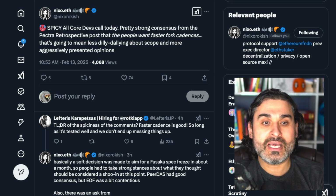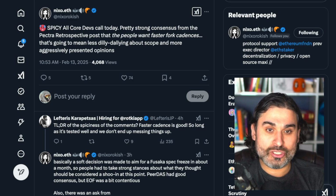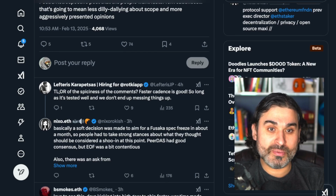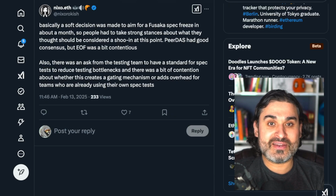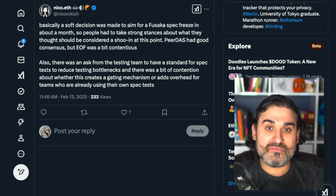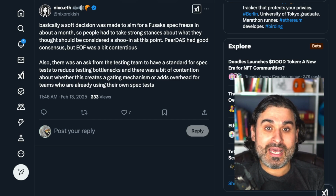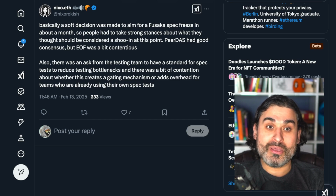So Lefteris here asked a question, the TLDR of the spiciness from the comments: faster cadence is good, so long as it's tested well and we don't end up messing things up. And Nixo here actually explained what the takeaway was. She said, basically a soft decision was made to aim for a Fusaka spec freeze in about a month. So people had to take strong stances about what they thought should be considered a shoo-in at this point. PeerDAS had good consensus, but EOF was a bit contentious.